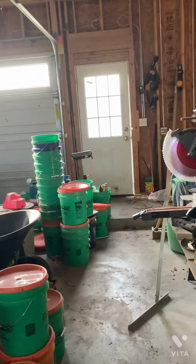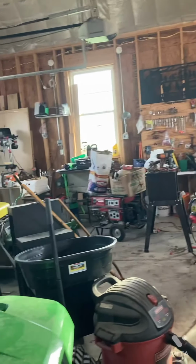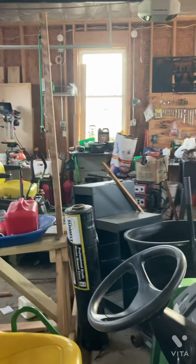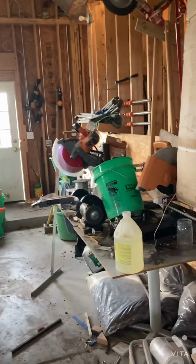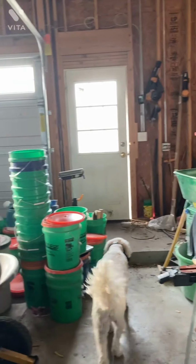Alright guys, so right now it's about 7 o'clock. I woke up late today. Normally I would be up at about 6:30, but my alarm didn't go off. So now it's 7 o'clock. And in the morning I get up kind of early to do the egg-laying chickens we have.